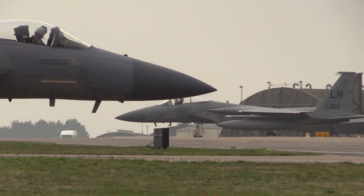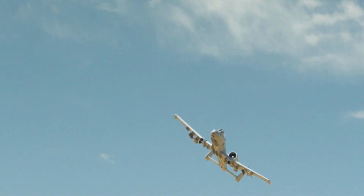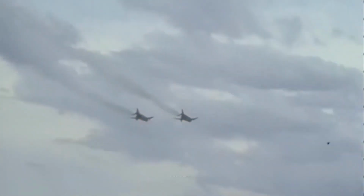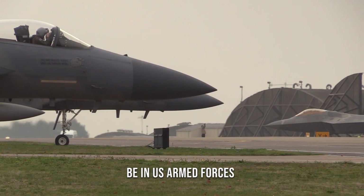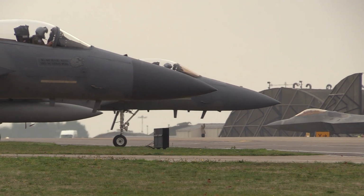Each aircraft must have the fighter designation, so no attack planes like the A-10. Be in active service, so no retired airplanes like the F-4. And of course, be part of the United States Armed Forces.